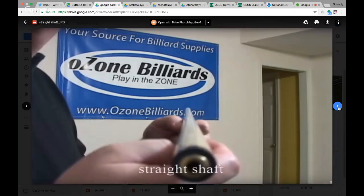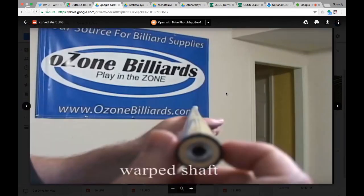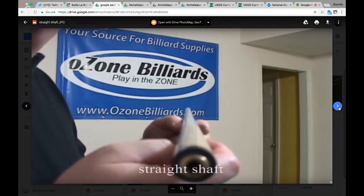We're going to see the difference between a warped and a straight one. You can see this is what it looks like when it's straight, and the difference when it's warped. The only point of putting that in is that this is the type of observation that we're doing. Okay, I hope that's clear. You can go to the next one.